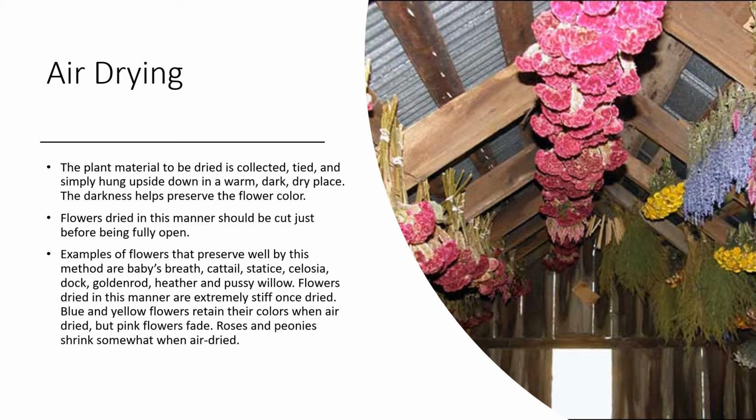Examples of flowers that preserve well by this method are baby's breath, cattail, statice, celosia, dock, goldenrod, heather, and pussy willow. We'll talk about a bunch more here a little later. Flowers dried in this manner are extremely stiff once dried. Blue and yellow flowers retain their colors when air dried, but pink flowers and red flowers tend to fade, and you'll see that whenever you start drying flowers. Roses and peonies shrink somewhat when air dried, more than a lot of other flowers, so keep that in mind.